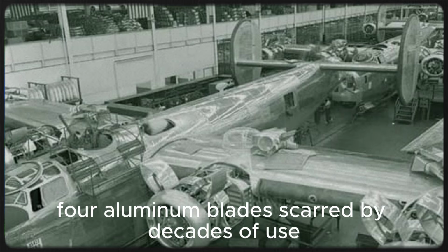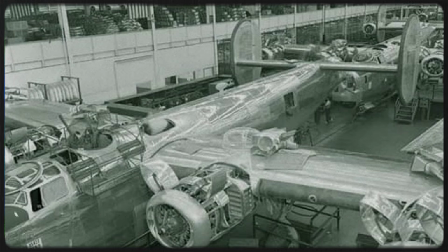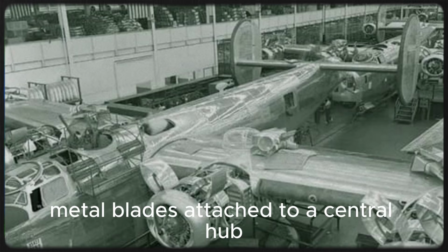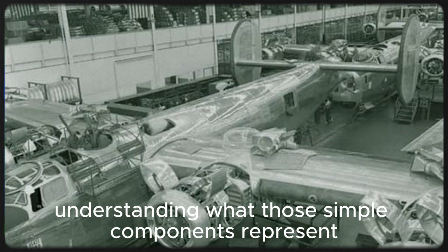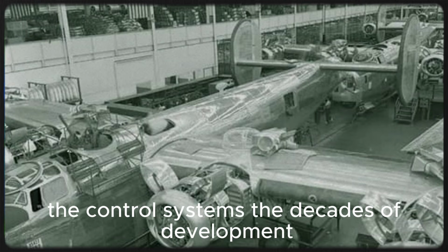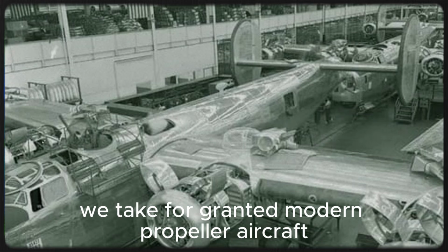Four aluminum blades scarred by decades of use, each blade capable of rotating independently through its full pitch range. It looks almost ordinary. Just a propeller, metal blades attached to a central hub. But understanding what those simple components represent, the physics, the hydraulics, the control systems, the decades of development, reveals the extraordinary nature of ordinary objects we take for granted.